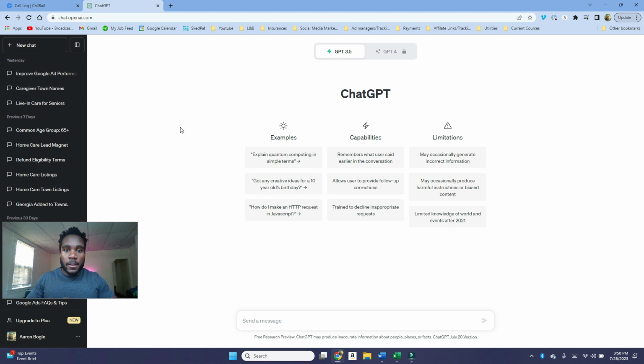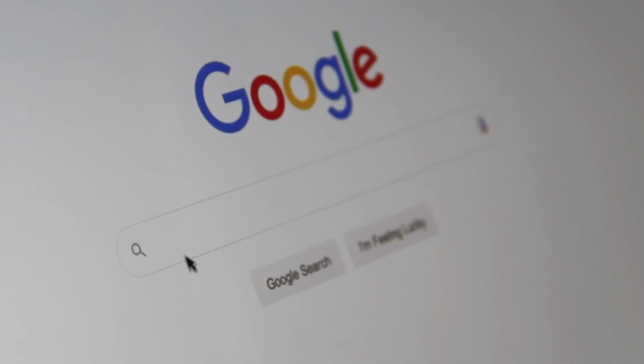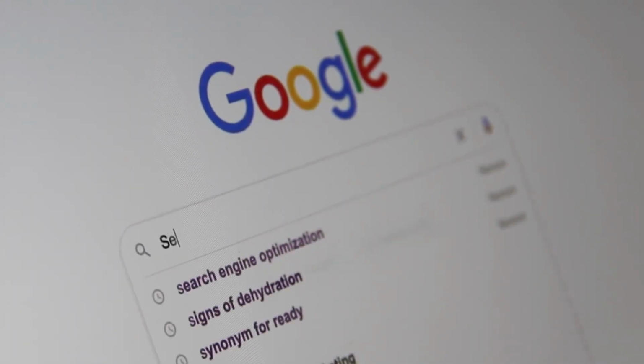So a big area where you can use AI, or ChatGPT in this case, to help you improve your Google Ads is more about understanding your customer and doing proper research. If you don't really understand your customer, how are you going to market to them? ChatGPT can save you a lot of hours. You'd have to Google everything, and it just gives you a really decent answer right here.